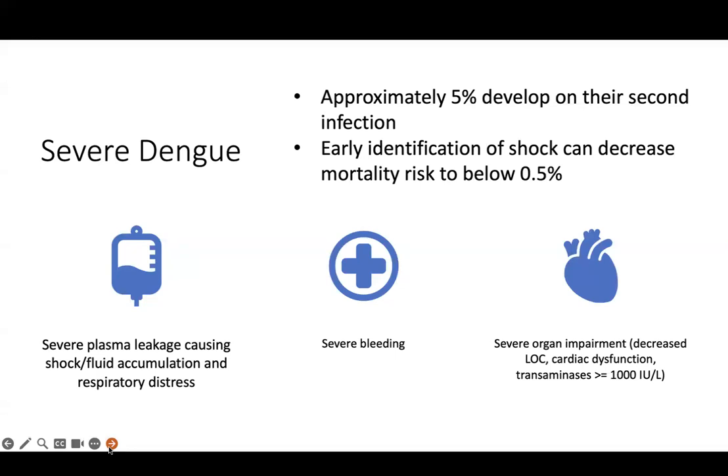In any case, we see that severe dengue is about 5% of people on their second infection. Though treatment is supportive, we can decrease the risk of shock and death below 0.5%. Findings in severe dengue include shock and fluid accumulation related to respiratory distress, hemorrhage and related organ impairment with decreased consciousness, cardiac dysfunction, and elevated transaminases over 1,000.